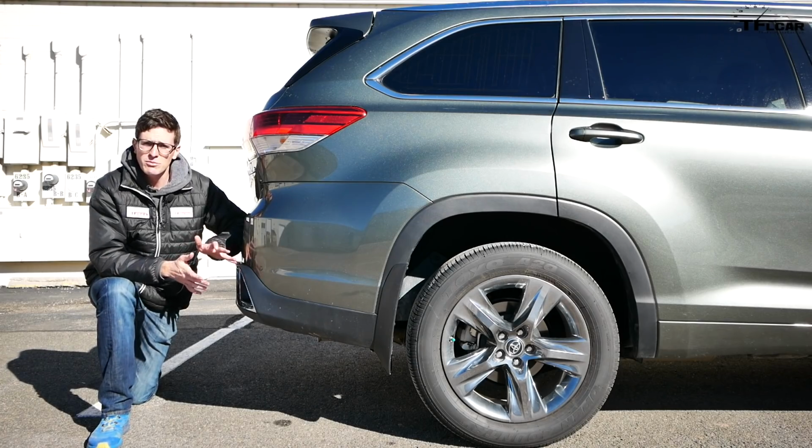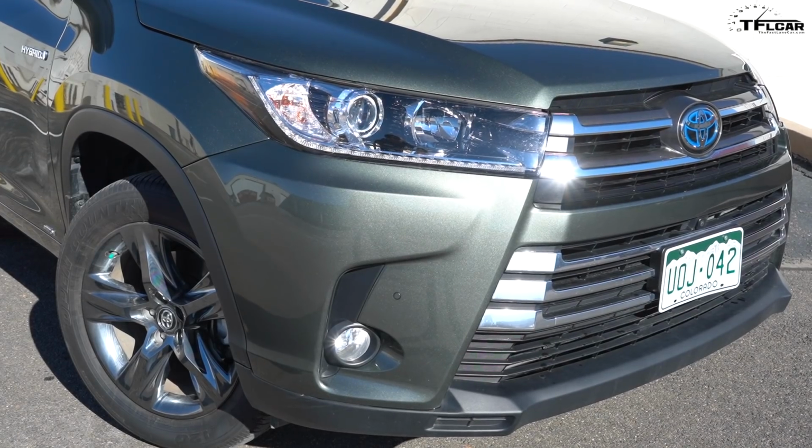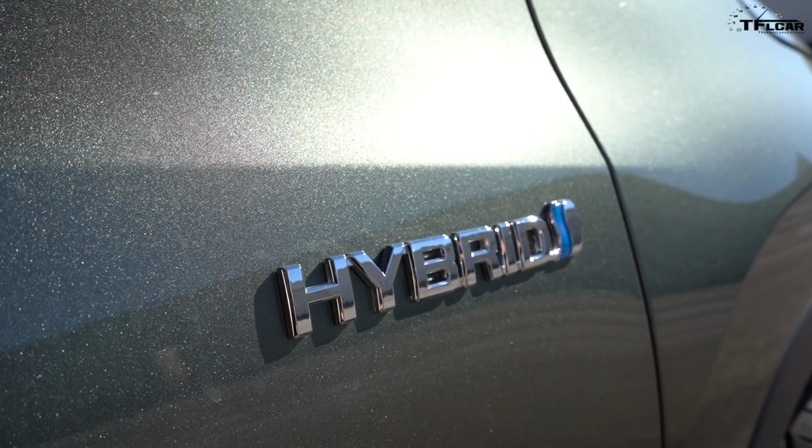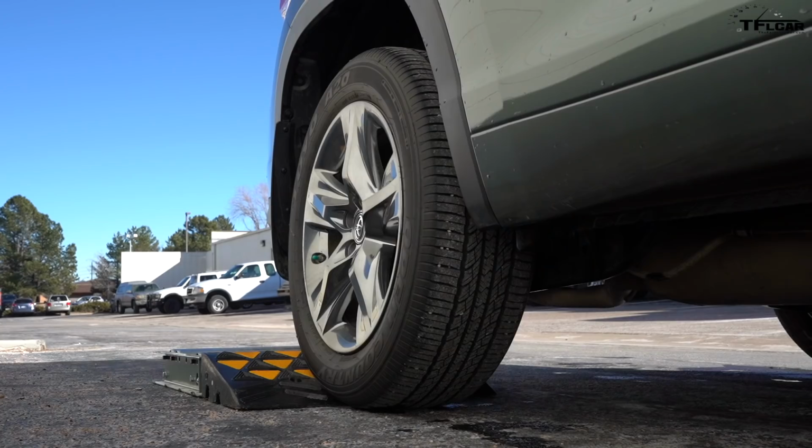Now of course, this is a hybrid. The Pilot isn't offered in a hybrid. So that means that this vehicle gets very good gas mileage for its class. It'd be really interesting to check out a non-hybrid version and see how that performs.